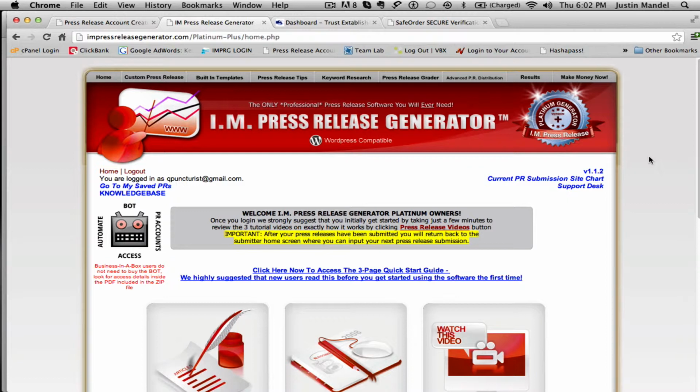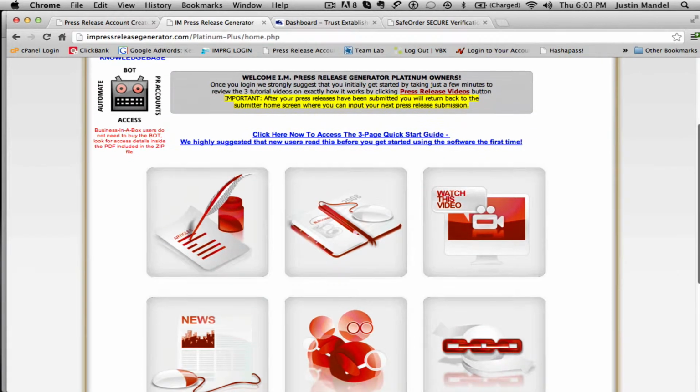So here's the first piece of software you're going to get access to. This is the IM press release generator, and there is just a lot going on right here. This has been around by now for almost 4 years. I've invested over $14,000 into it. It just keeps on getting better and better over time. Like I said, there's a lot going on right over here. If we scroll down a little bit and you click on this link, this 3-page quick start guide is there. That'll help to guide you through initially getting started with using the software.